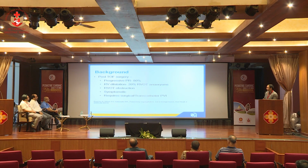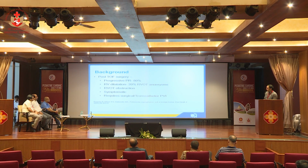Background: as we all know, post-tetralogy of Fallot surgical cases have progressive pulmonary regurgitation in about 80%, and RV dilatation we are seeing in most of the cases, and about 20% are having large RVOTs and RVOT aneurysms, and we also see RVOT obstruction. These cause symptoms in the children, and these are the main indications for future pulmonary valve implantation, whether it is surgical or transcatheter.